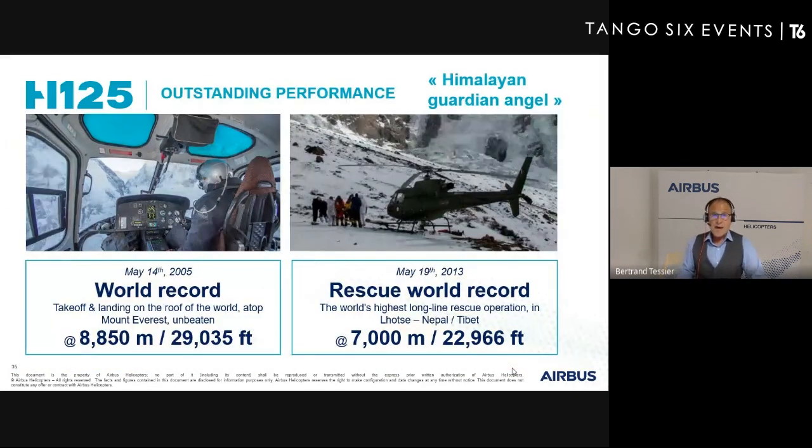In terms of performance, I said that this helicopter still holds the world record. It was more than 15 years ago, and it is still alone. It landed on Everest. We have a very impressive picture about this performance, but also the H125 is very famous in India, in Nepal, in this kind of country, and every year the H125 saves lives at very, very high altitude.